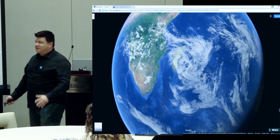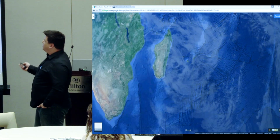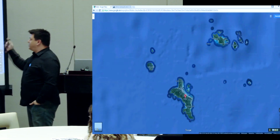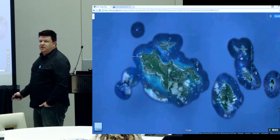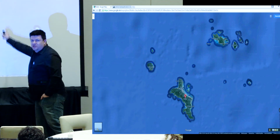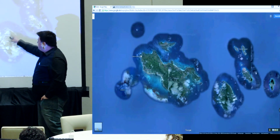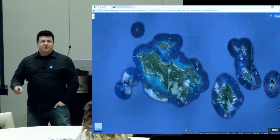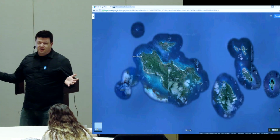Let's see. So let's zoom down on the Seychelles. So we zoom down, and we see a lot of sea. And then zooming down, and here are the Seychelles now. And we go even deeper, we see this. And what you see here is, there is no information available here. Only where you see the darker blue and the whole island, you see actual information. So there's nothing outside.